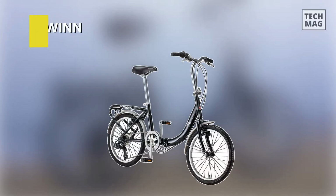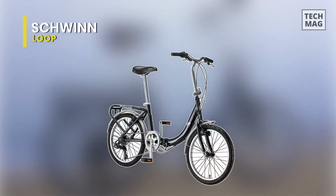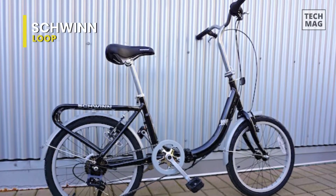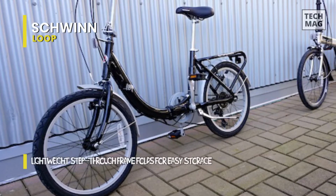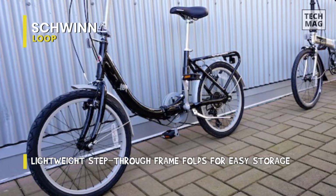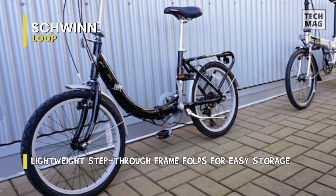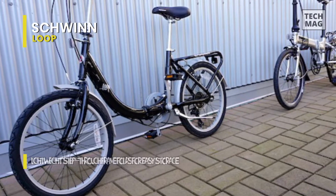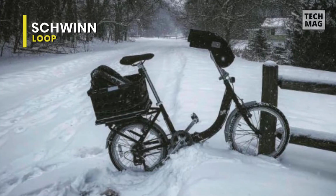Schwinn Loop. This has a built-in rear carrier rack and nylon bag. This makes it good for short rides to your local shops or supermarket to purchase a few groceries while exercising daily. Style-wise, I think the classic design of the Schwinn Loop really appeals to senior riders, and you can choose between a black, silver, or white frame. Regarding drawbacks, I would have liked an adjustable handlebar height option, but this is not a deal breaker.